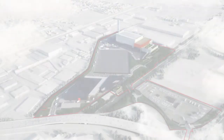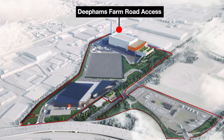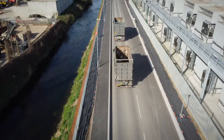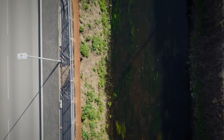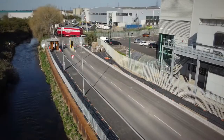My name is Broman Field and I'm a project manager on the North London Heat and Power project. Construction works on the new Northern Access Road off Deepham's Farm Road completed in December 2020. The new entrance point at the north of the Eco Park was built by Enfield-based contractor Galdra Services to support increased traffic flows as the project is delivered. As well as constructing the new road, significant improvements have been made to the Salmons Brook riverbank by sheet pile walling to improve the riverbank stability.